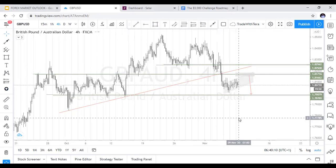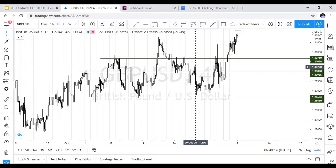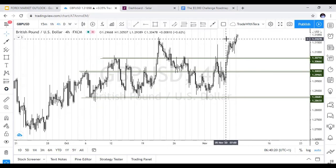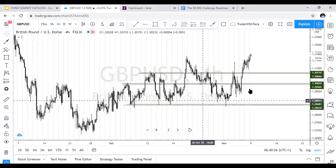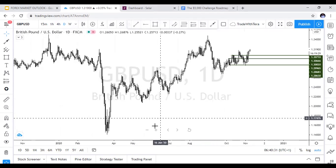So, moving on to pound USD. Pound USD has also broken above this resistance level here. So what should we expect on pound USD? Let's expect what I said we should expect on gold as well, a possible retest on pound USD.